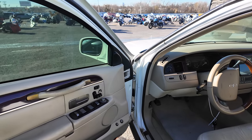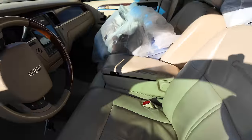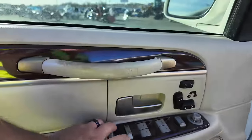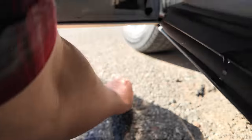It smells like pot in here, like real bad. Really, really bad. You got Continental embroidered on the seats. I'm telling you what, I'm getting a contact high just standing here. Golly, man. That's potent. That's real potent. Oh, well, we'll pick that up and we'll put it back.